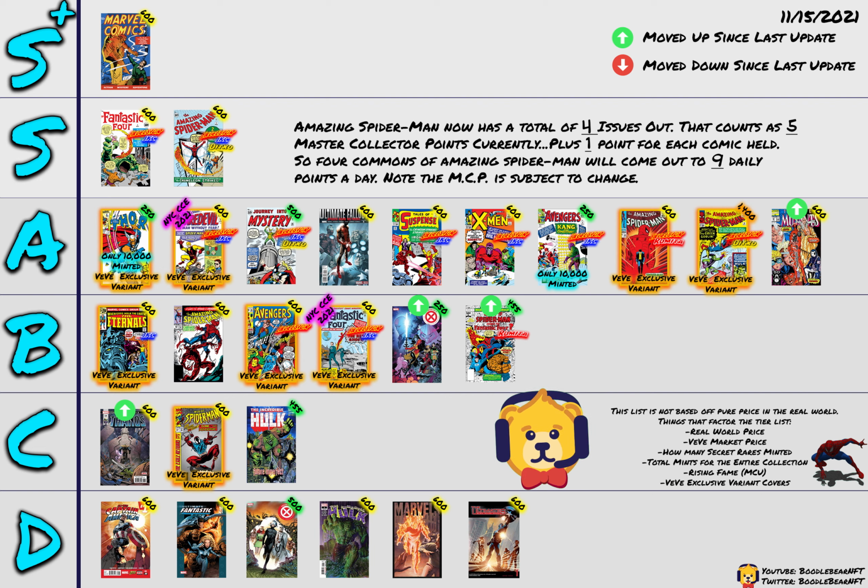Now, before I go, I do want to point out that even though I have the Amazing Spider-Man number 14 as an A-lister, I might change it to a B-lister, but I want to see how the market goes with this one, because it is Spider-Man. That's kind of the reason why I have it in A-list. It does have a decent price for physical. It does have the Green Goblin, so that's kind of cool, and it's part of the MCU. But like I said, I'm wanting to let the market decide.